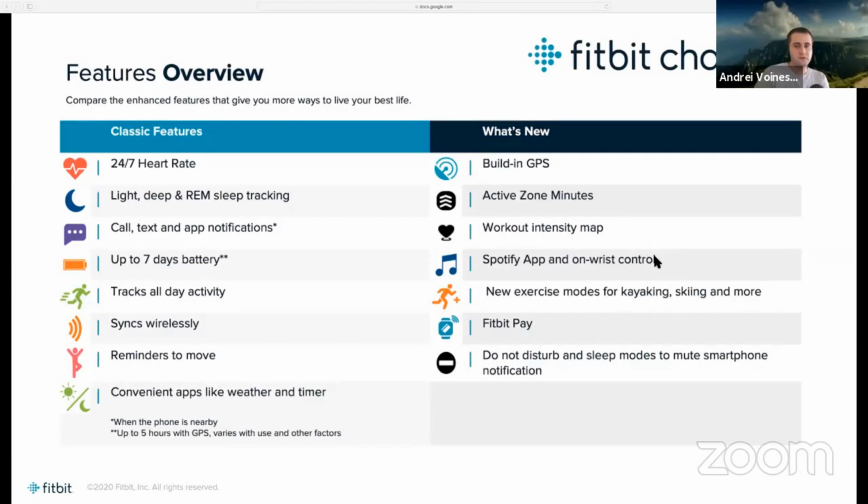So what else? There's Spotify on-wrist music control, and Fitbit Pay, which is a method of using your tracker or smartwatch to shop or use transit systems. This is subject to availability, so you should check online for your bank of choice or transit system. And that's about it for features.